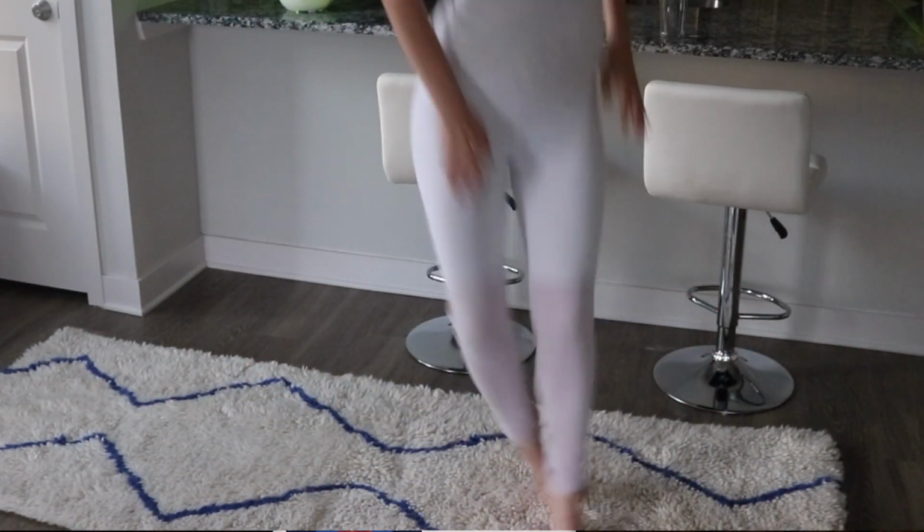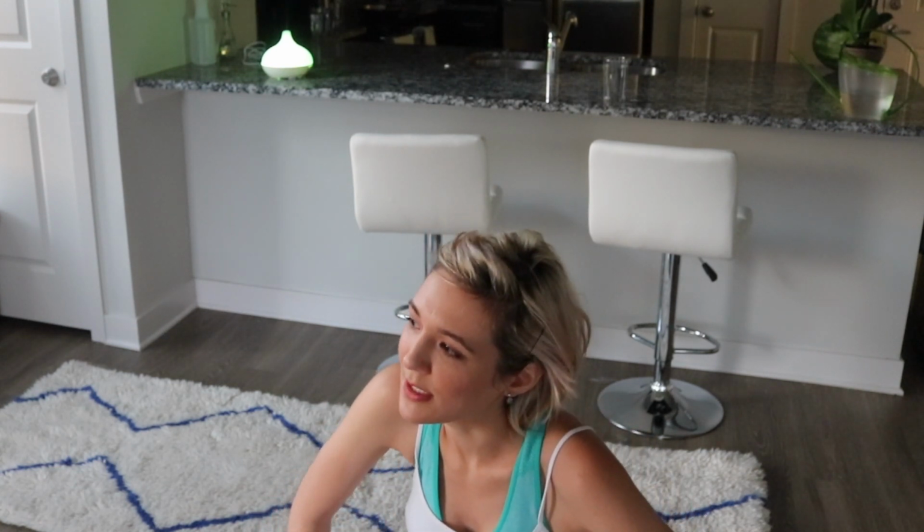I just started making my own salsa with my food processor. And that is the end of all. My taco schedule has kicked into high gear, and it's pretty much almost every day now I'm eating tacos. So we're gonna go make that right now. I feel like if you make tacos every day, it's gonna be a good day.